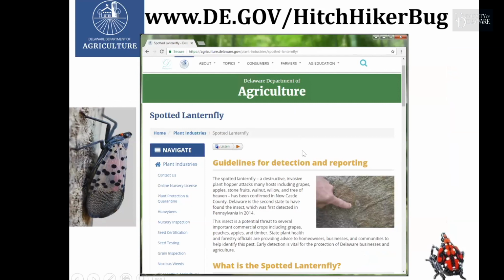Okay, so this is our reporting site. You can find it by going to www.de.gov/hitchhikerbug, or you could go to the Department of Agriculture website, and they have a search function there. If you search for spotted lanternfly, it'll bring up this homepage. It gives you some guidelines for detection and reporting. Currently, we're updating this with some newer information, specifically about the quarantine. We know that that is growing, and it's been several months since this has been updated. So we're trying to include new information.